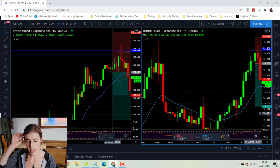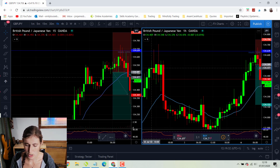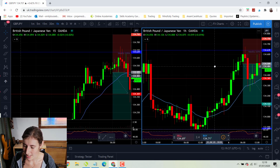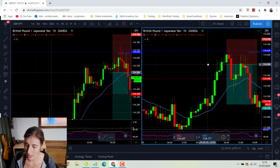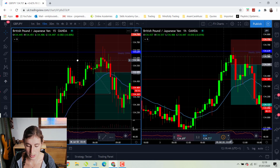So once I got into this position, I adjusted my stops and targets as I've just done here with you guys. And then I pretty much just let the trade go for now. So if I move across, you can see that although we did kind of come up and consolidate for a little bit here on the hourly, it did sell off quite nicely. But I was mainly watching the 15-minute chart.